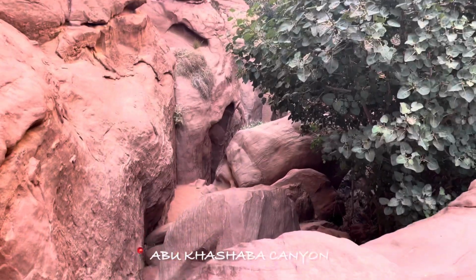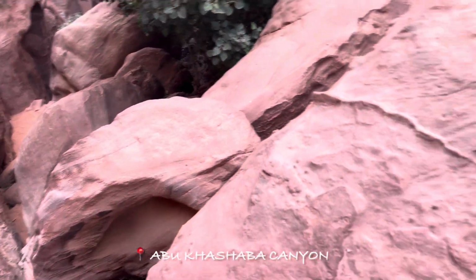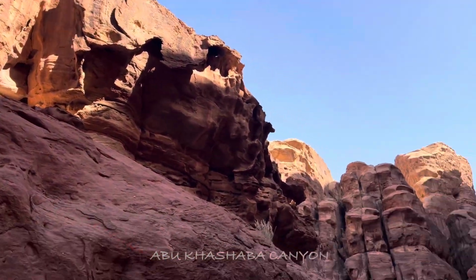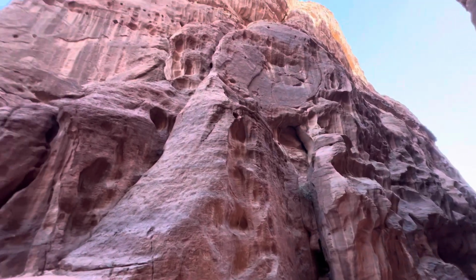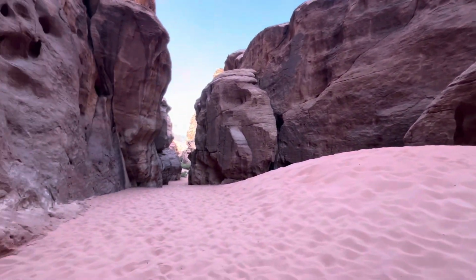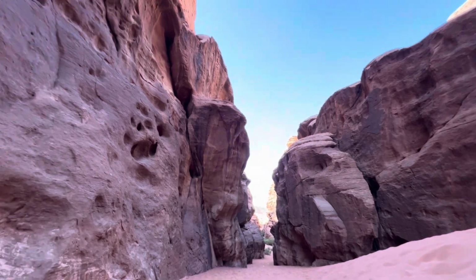We hiked all the way from there. It wasn't easy after that yummy lunch. Also, walking on sand is very tiring, something that I didn't expect. Nevertheless, this place is really nice. Lovely red sand flowing through a mighty canyon.